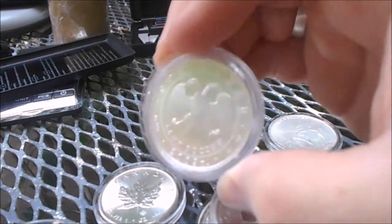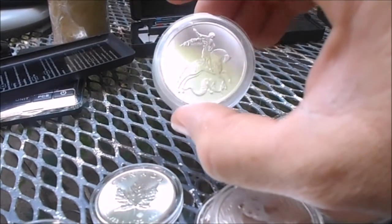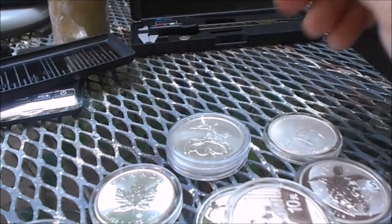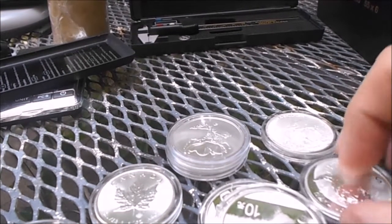But anyway, that's not what the video is about. I want to bring this up because of the secondary market and rarities, where you have to go back and buy them on the secondary market. There is risk involved, so do your research. Try to get to know the person you're buying from. Make sure they have a good reputation.